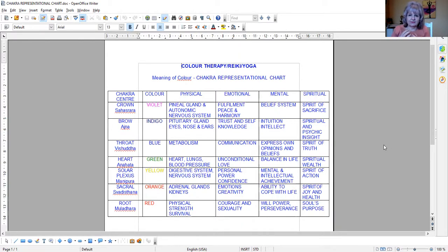So very different. And again, indigo: physically it's ears, eyes, nose, pituitary gland. Emotionally, it's about trust and self-knowledge. So that knowledge bit: I understand, I know myself. Mentally, it's your intuition, that bit that goes beyond pure knowledge that you can read about, your intellect. And spiritually, it's that psychic insight. It's allowing you spiritual growth. So you can see how they are different.